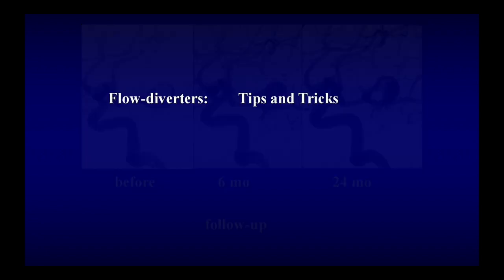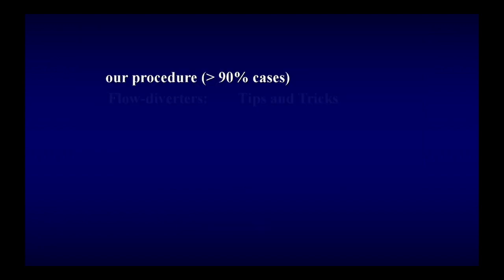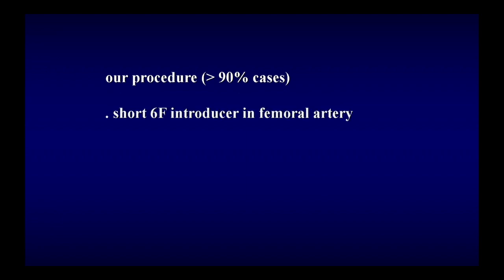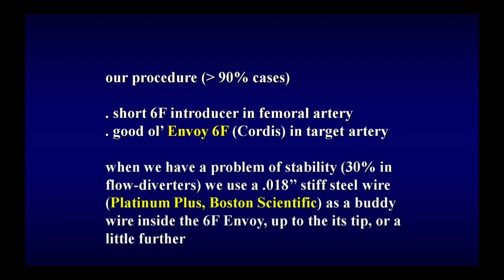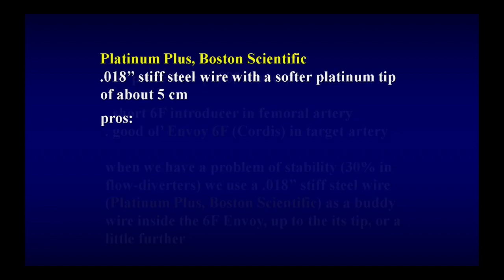Some tips and tricks. What do we do? In our procedure, in 90% of cases or more, we start with a short 6 French introducer in the femoral artery, and we place a good old Envoy 6 French in the target artery. So very simple: one catheter, one guiding catheter, Envoy 6 French. And usually we don't use any other catheters, no intermediate catheter. When you have a problem of stability, you may use an intermediate catheter, but more simply than that you can use a stiff wire as a body wire in the 6 French catheter.